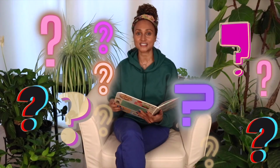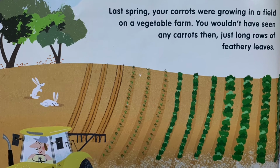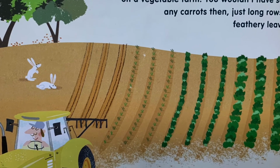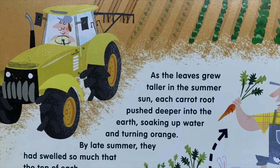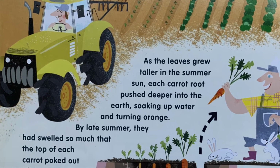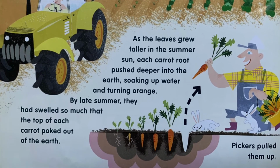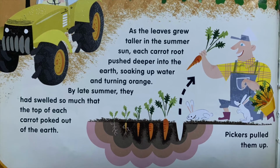How did the carrots get in your lunchbox? Last spring, your carrots were growing in a field on a vegetable farm. You wouldn't have seen any carrots then, just long rows of feathery leaves. As the leaves grew taller in the summer sun, each carrot root pushed deep into the earth, soaking up water and turning orange. By late summer, they had swelled so much that the top of each carrot poked out of the earth. Pickers pulled them up.